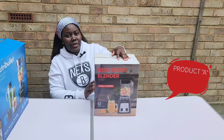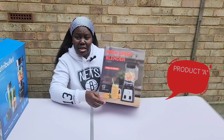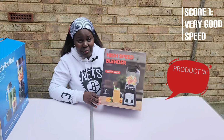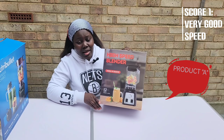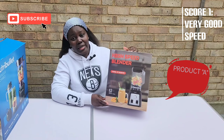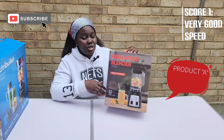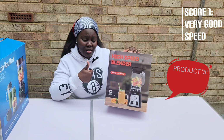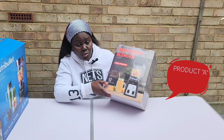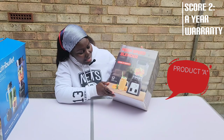Okay, so looking at product A, we can clearly see that they've written high-speed blender, meaning that it blends within the shortest possible time you can imagine. Once you put in your products, it just blends so quickly without wasting time, and that is what we want, because sometimes when you're cooking, baby is crying, and you're in a hurry to blend baby's food and give it to baby on the go. So if it's a high-speed blender, then it's a thumbs up for us. Good. Then looking at the box as well, we have another advantage of a 12 months warranty. That's a whole year, and I think it's a plus to have a blender like that.